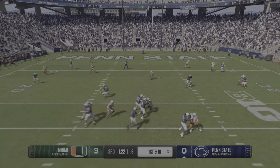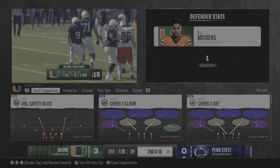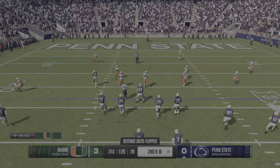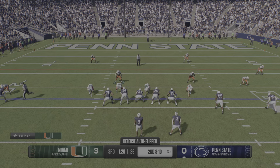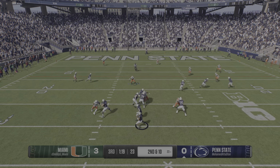Looking to go up top on first down. Off the deflection, missed a great chance to force the turnover. Instead, it'll be second down. Couldn't make the connection last time. Let's see if they throw it again. On second down, he'll let it fly.